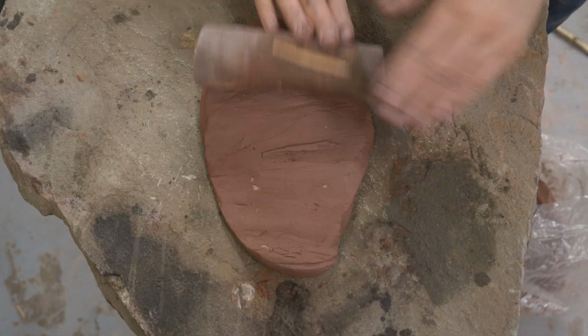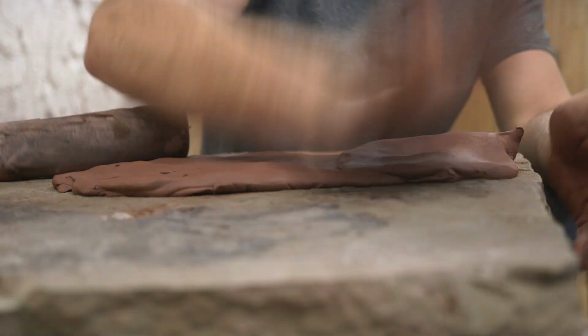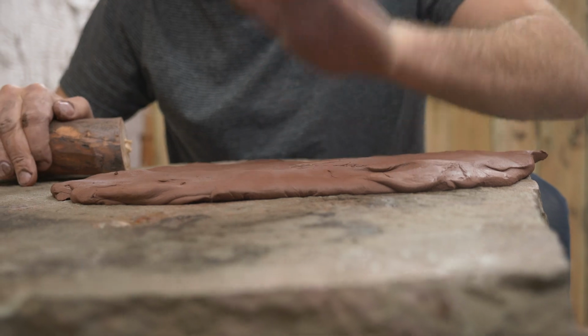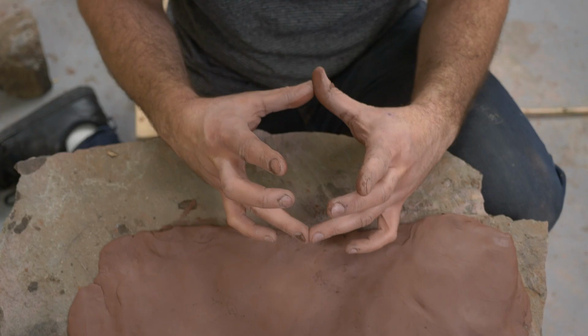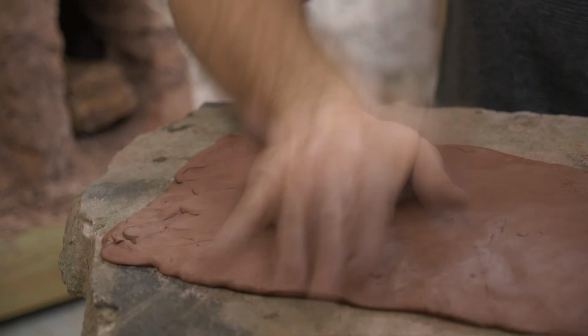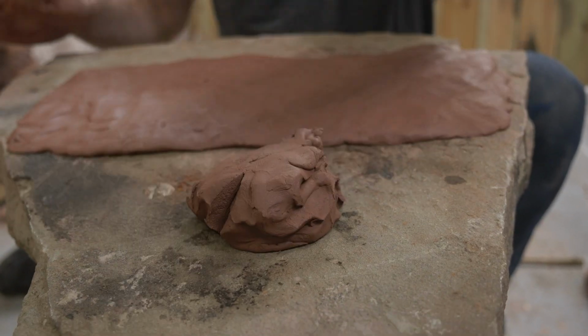In our process of building ourselves through history, we are still just before the invention of the wheel. So unfortunately, I don't have that tool to assist, which would have made making larger and more symmetrical vessels a lot easier. Also, if I had any experience in pottery since first grade, that probably would have helped too.